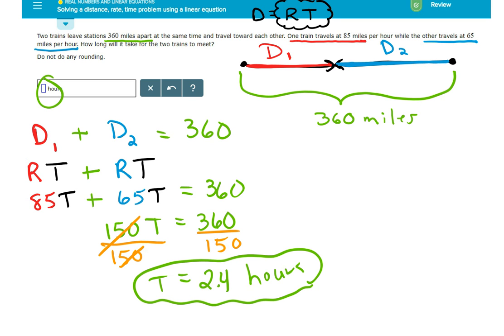The only other thing they could do to you was have like two trains leaving the same station at the same time and traveling at two different rates, and then they might ask you how far apart are they after so many hours. I don't know if you'll get that one or not, but that would be a situation where you've got a train here and a train here, and they both take off, but maybe one train's going a lot faster than the other, and they want to know, after so many hours, how far apart are they? So you would actually be looking for this distance.